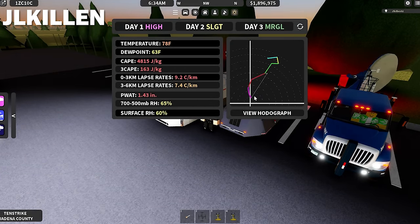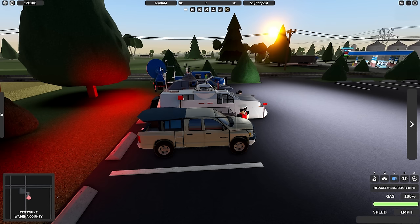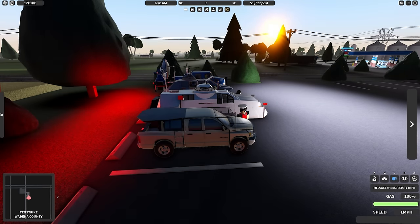And looking at the hodograph, we do have a nice sickle shape. It's not as extreme or robust, and we only have around 383 SRH. But with the amount of CAPE we have, that probably won't be an issue. All right, sounds good. And now let's go ahead and get going.